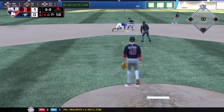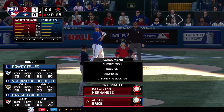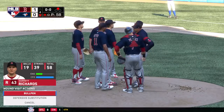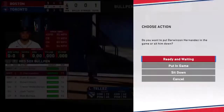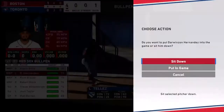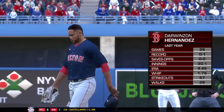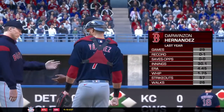Now a pickoff play at second, and the runner back. Now time is called here as we'll get a trip to the mound. Darwin's and Hernandez is out from the bullpen now as he'll get the call here on opening day. Darwin's and Hernandez.